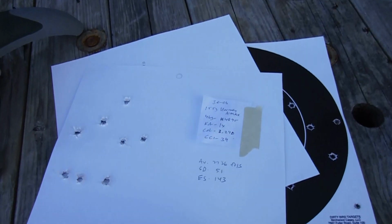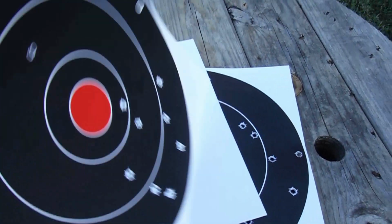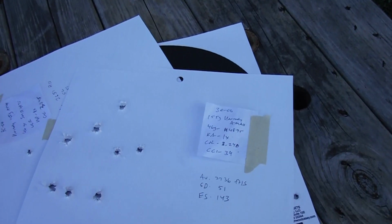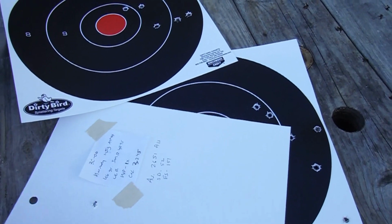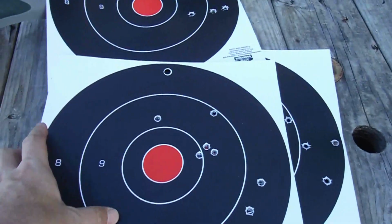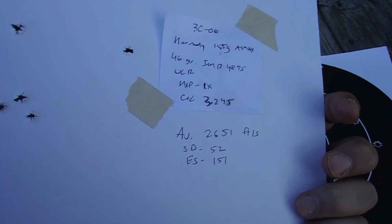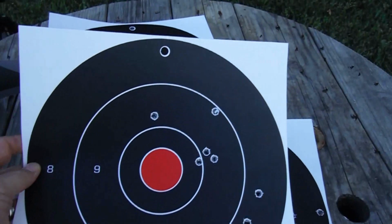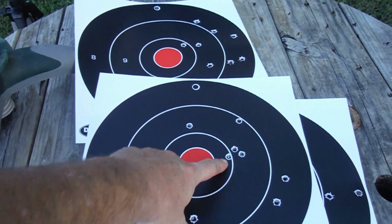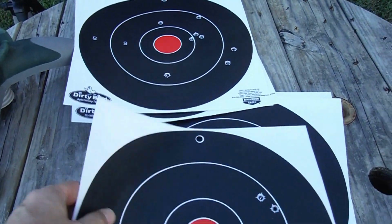This H4895, it didn't work very well for me. This is a 155 grain A-Max. So that's not very good. Mainly shooting off to the right. This one is the 155 grain A-Max with IMR 4895, 46 grains. So, I mean, I had 3 little decent ones there, but the rest of it was pretty bad.